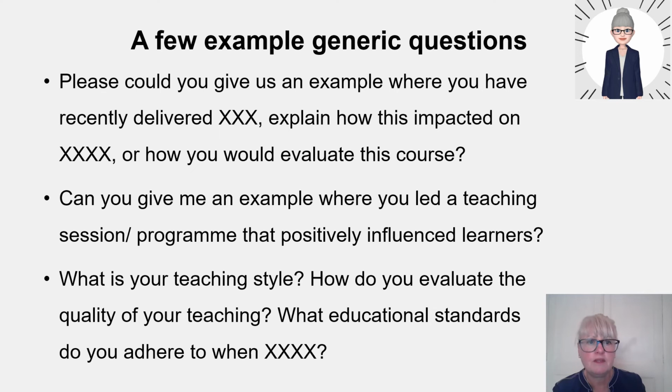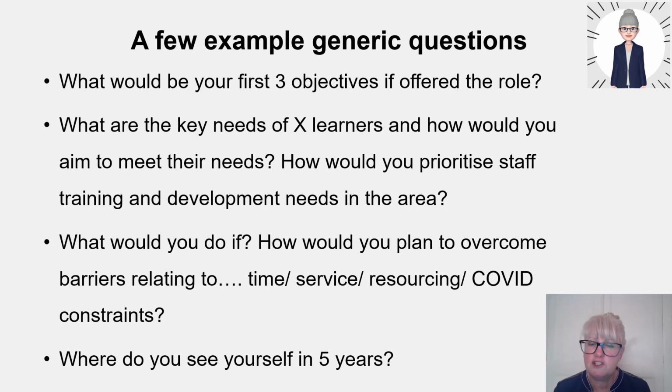Can you give me an example where you led a teaching session or program that positively influenced learners? What is your teaching style? How do you evaluate the quality of your teaching? What educational standards do you adhere to when delivering whatever's in your job description? What would be your first three objectives if offered the role? So if you haven't understood or reflected on that job description and you're just going in thinking of what you perceive to be a clinical nurse educator role, and one of the objectives is to support preceptorship, then your objectives will be much vaguer, whereas you could be much more prescriptive.